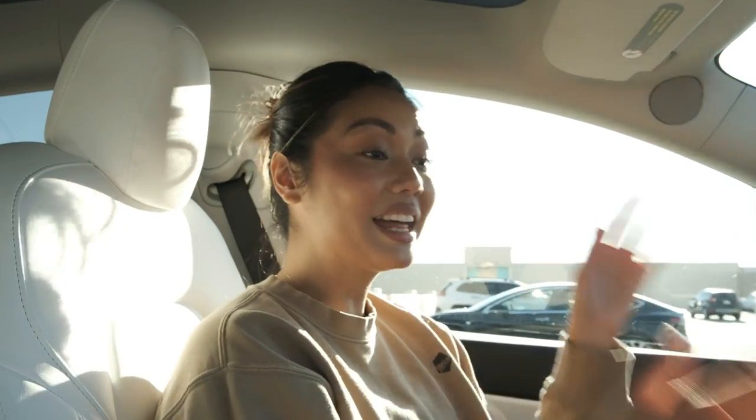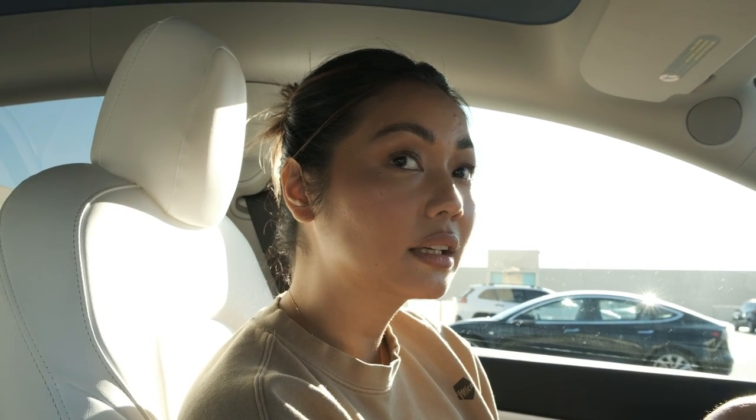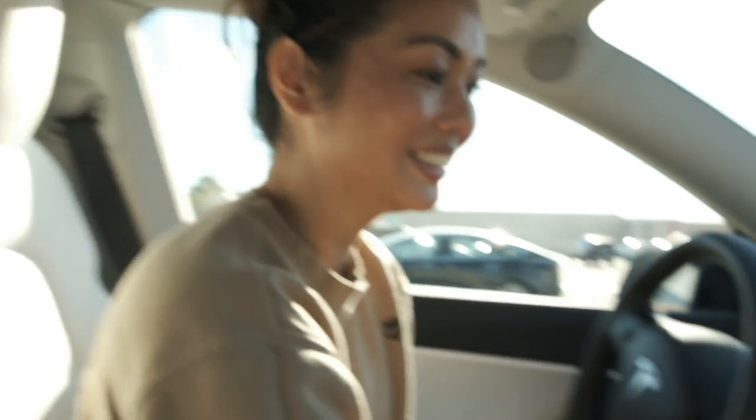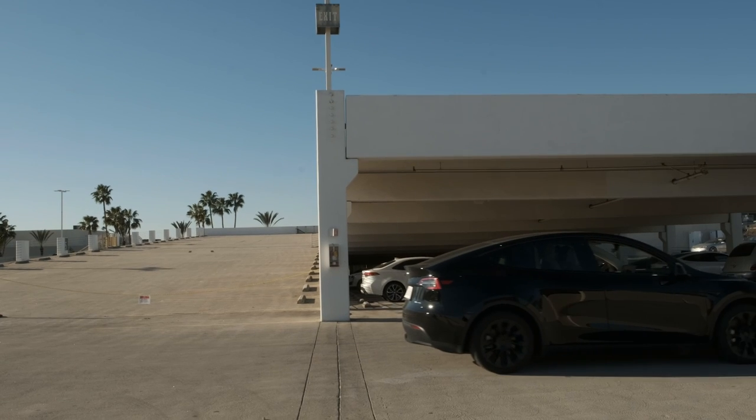Get out of here. So yeah, there's so many more features like that that makes this car super fun. There's also a feature where it's like a driving sound. So as I'm driving, you can literally make like sound effects while you're driving. I don't know how to explain it. You're just gonna have to see. So I'm gonna show you right now.